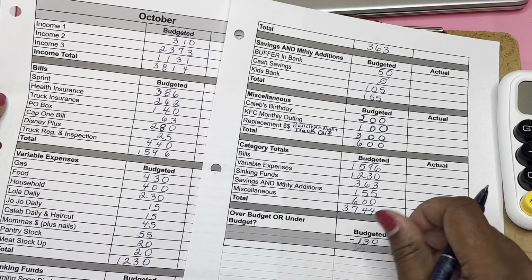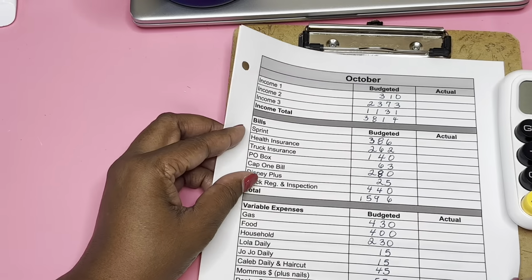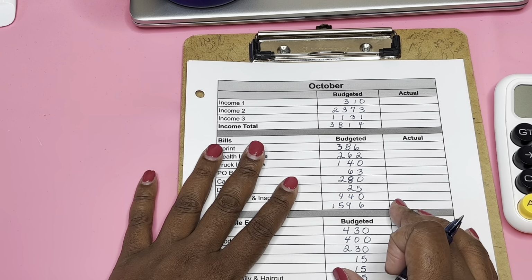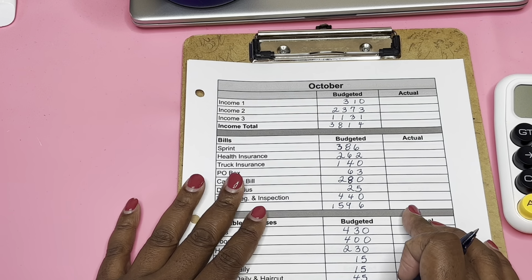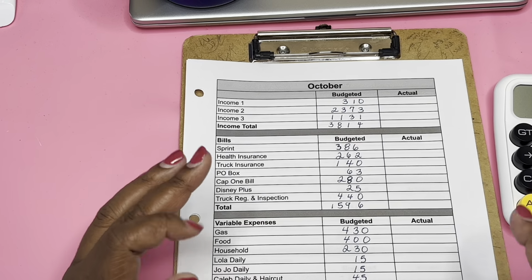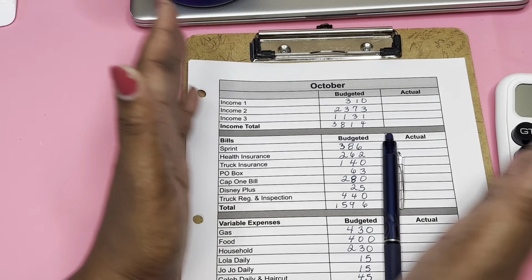Yeah. And I think that's it, you guys. Thank you so much for taking out the time to watch this video. I want to do videos like this because it holds myself accountable. I use these sheets. I use this budget to work out my paycheck budget breakdown. And then we come back and take a look and see what actually happened at the end of the month.